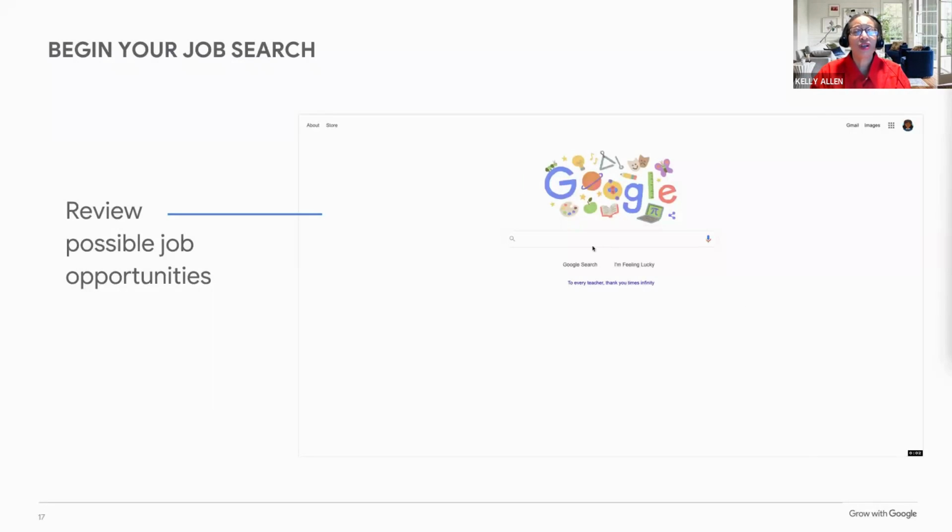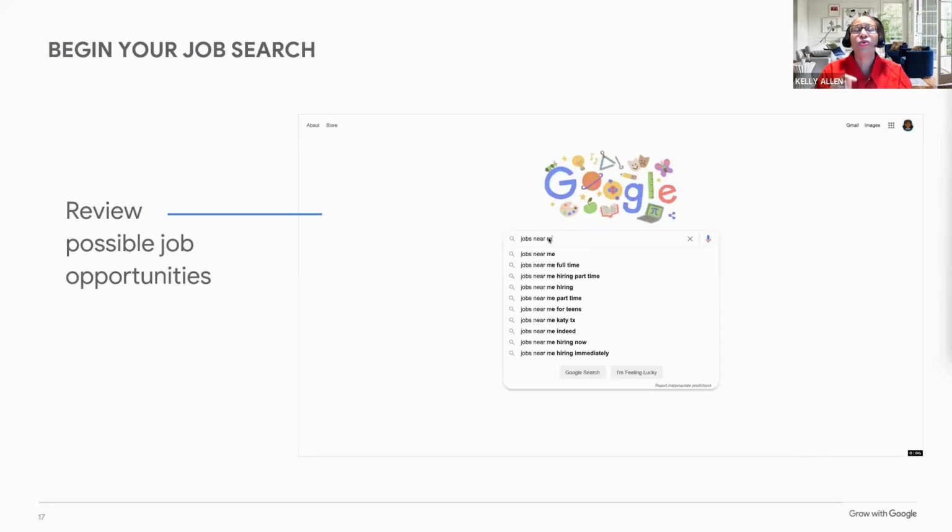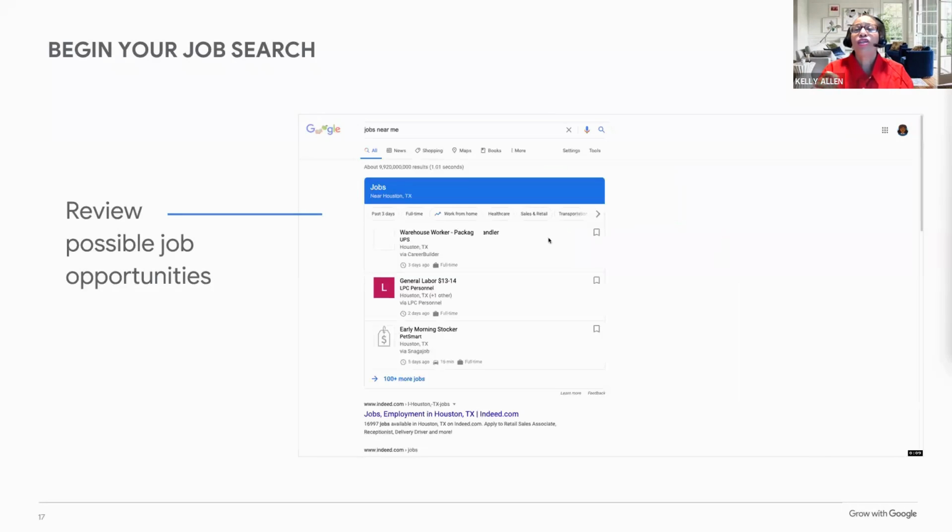Next, check out the results of your expanded search. The GIF shows a Google search homepage. The user types in jobs near me in the search bar and views the search results.